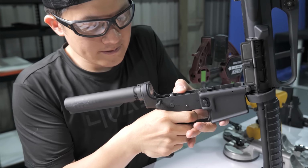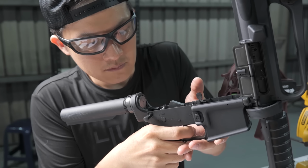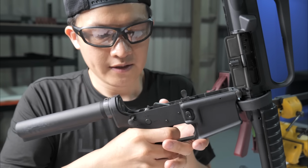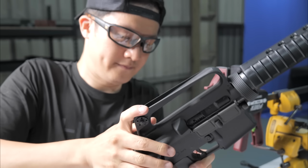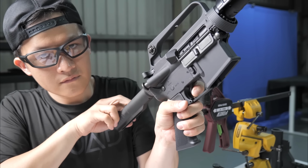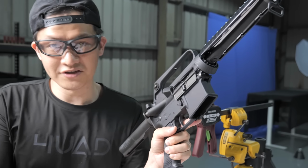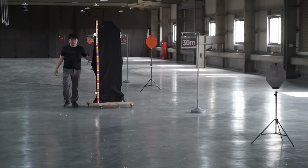Try it. So you can see that we got this part filed off, and now the reset should be fine. And the gun is good to go. Again, thank you, Jess, for all the hard work.